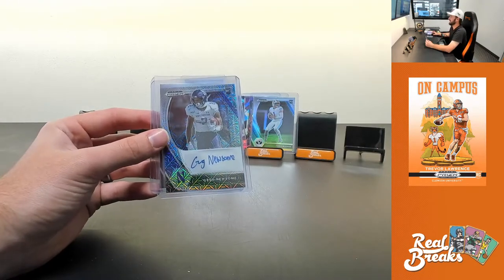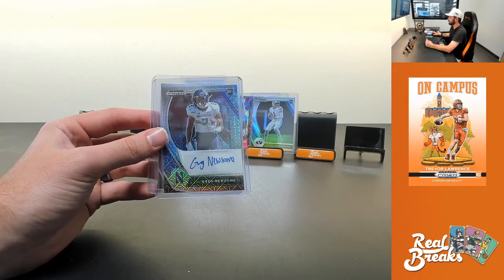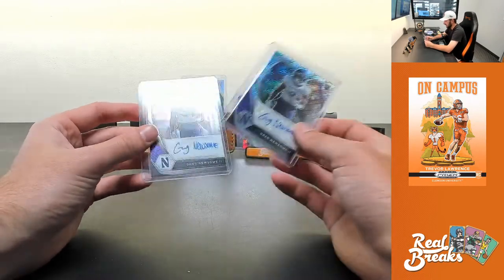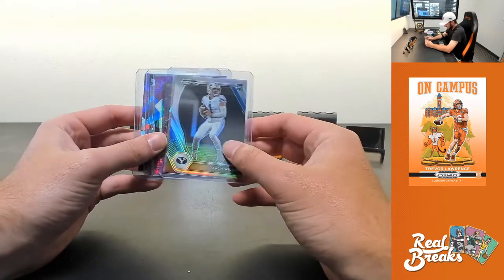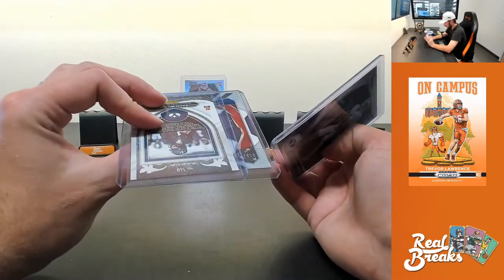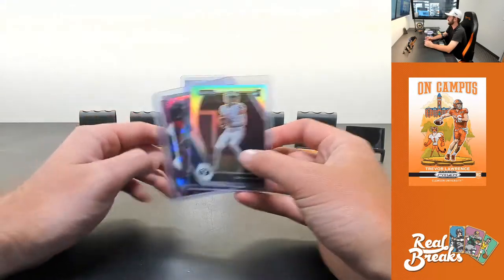Craig Newsome the second. I actually don't even remember what team he is. Let's see. Newsome's going to the Browns. I got the mojo auto out of 25 and then another base auto. Browns to Alex Roy. Zach Wilson, silver, and then 2 purple ice, 1 All-American, 1 Crusade. Purple ice are numbered out of 149, but those are all going to the Jets for James Patrick Bayless.